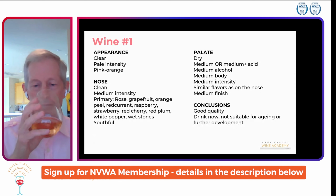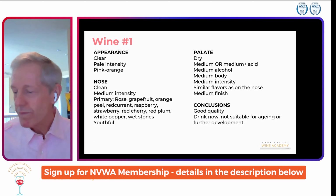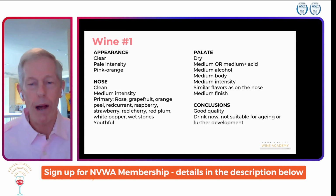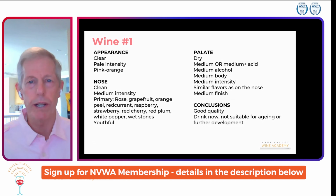So I'll have a little sip here, or maybe a gulp. I sure like this wine. Wow, that's delicious. It is dry. I think about the acidity, not particularly high. I have a little bit of mouth watering. I'm in the medium to medium plus range. I'm pretty much right on the fence between those two.